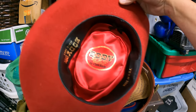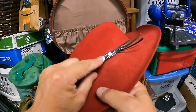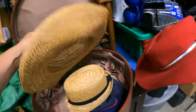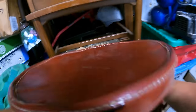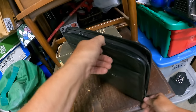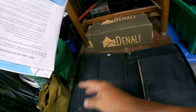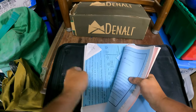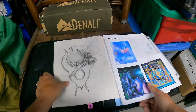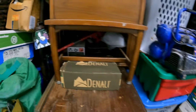Eddie hat since 1929. It's gotten flattened, which is really unfortunate. That's kind of a nice little accent right there. Okay, nothing special here. Nothing special. All right. Okay, got a little briefcase here. Application for food stamps. Okay. I don't know what that is. Nothing.